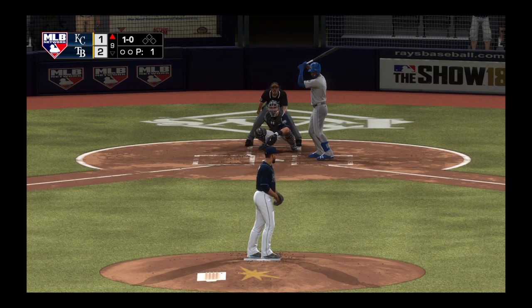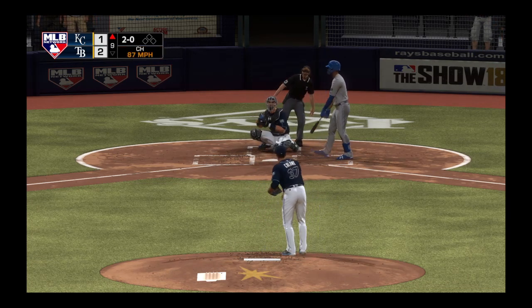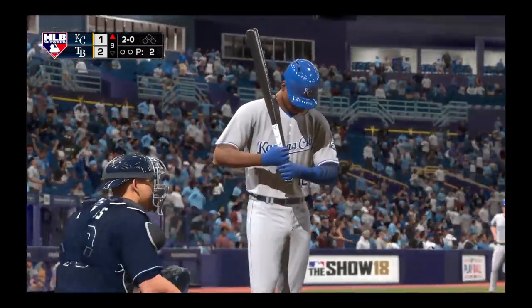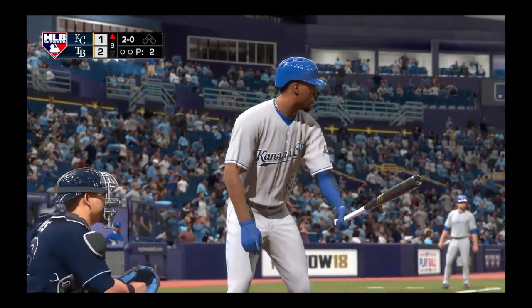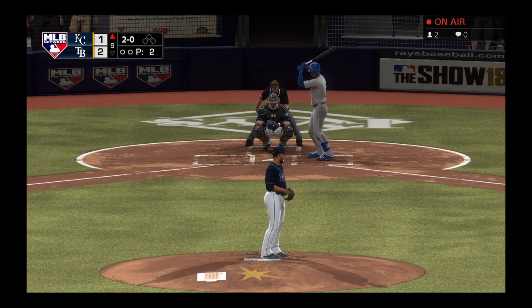Windup and the 1-0 pitch. Change up low, 2-0. Don't expect this pitcher to throw something over the heart of the plate. He's going to have to stay on the corners right here. Huge spot in this game. Do not miss over the heart and get beat.